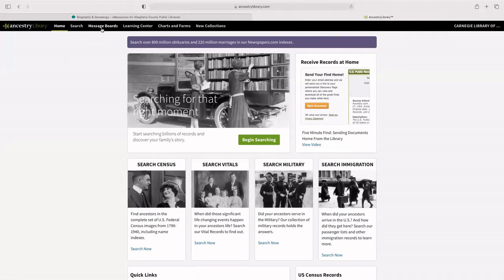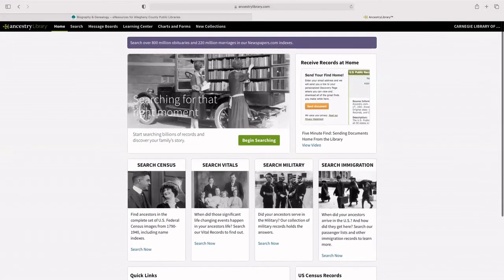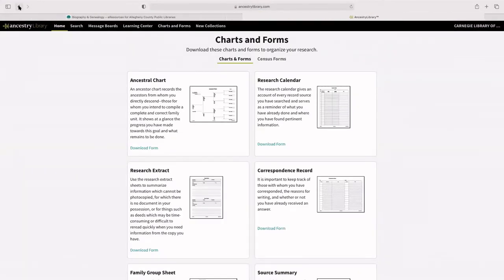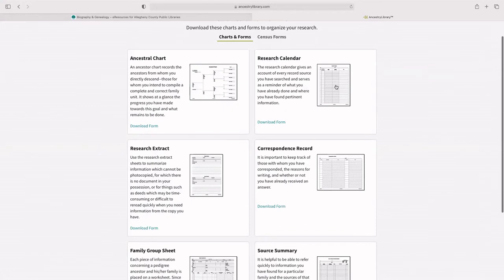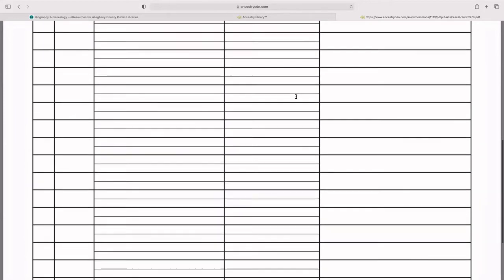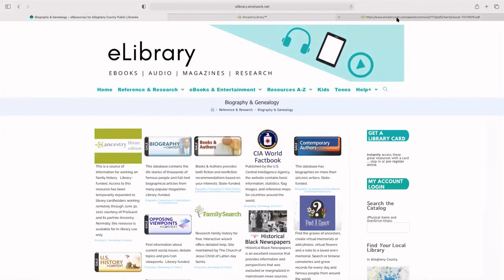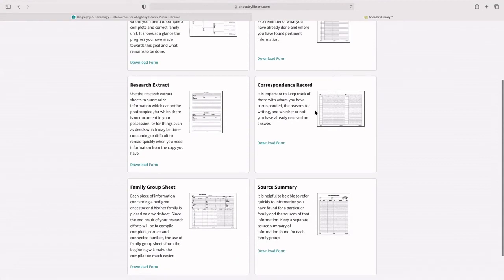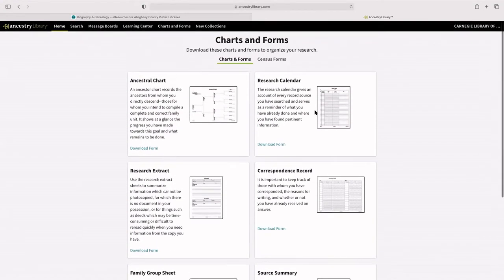You can look at message boards. I'm going to show you before we dive into some examples, this charts and forms section is really helpful. It has an example family tree if you want it, but it has the research calendar. So if you wanted a guideline on how to keep track of what you looked for, that's a great way to do so. And correspondence records. So you don't have to use these per se, but it's a good way to get you looking at keeping track of what you've searched for.